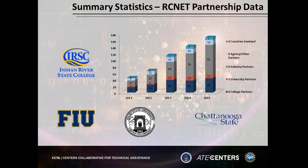But in order to get more community colleges, obviously we need more industry, because we don't want to just get kids in classes. We're here to get them jobs.